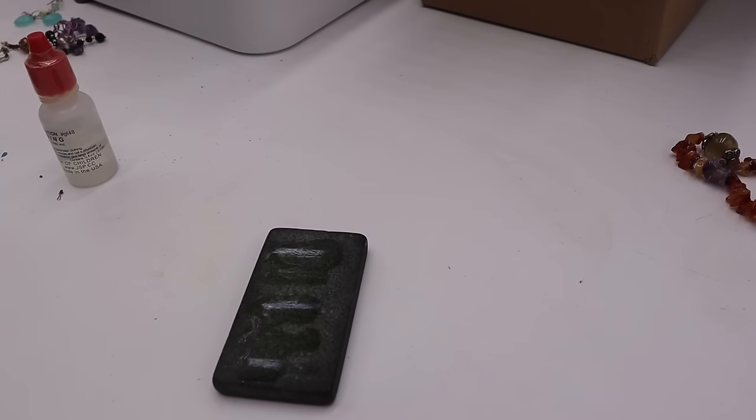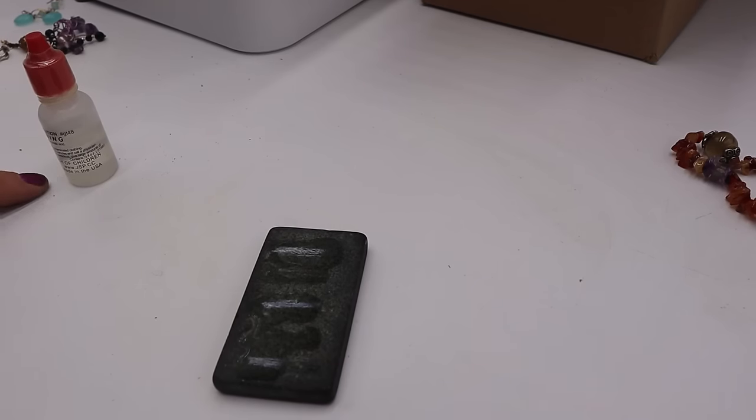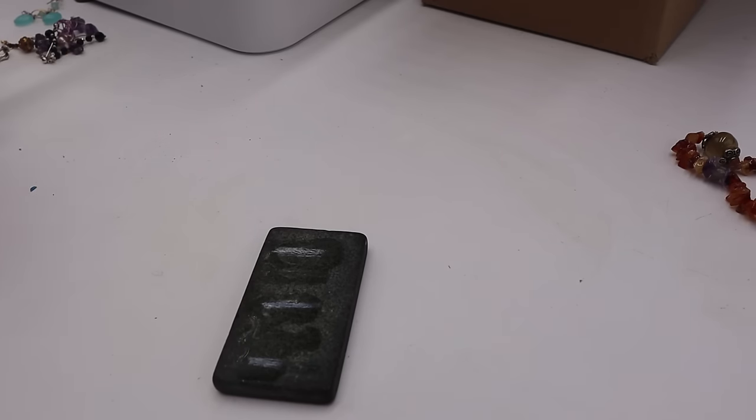You can just sell it to someone who buys gold and silver, and even I think gold filled scrap. They'll even buy that sometimes. I've never done that before. So yeah, there is that.